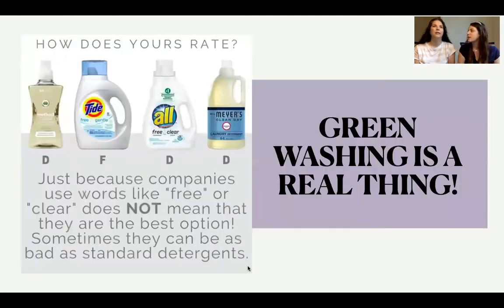Well, that's really disturbing, that Dreft, which is made for babies, is rated F. Yeah, that's really disturbing. And then maybe you're going to go towards something that doesn't have a dye in it, or that is labeled as clear or gentle, or green. Yeah, all of these key greenwashing words.